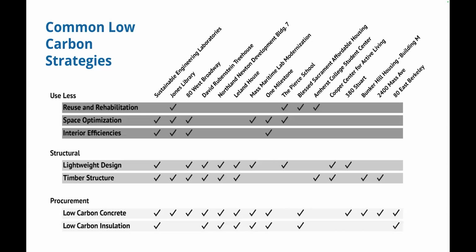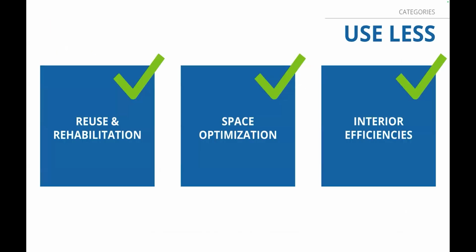So all in all, we found that there were seven strategies in three different categories of low carbon strategies that we saw throughout the project, and we're gonna use these seven strategies in the three categories to guide the rest of the conversation. So for the next part of the conversation, I'm gonna hand this back over to you, Bev.